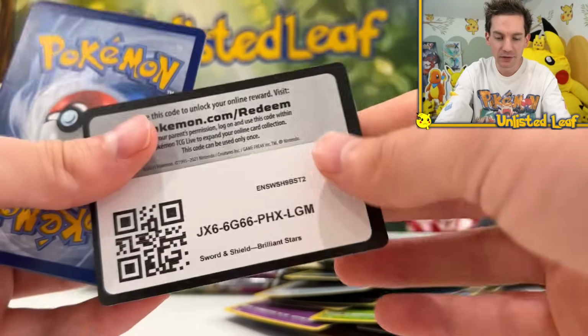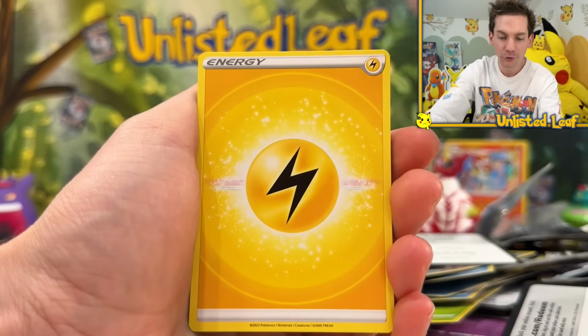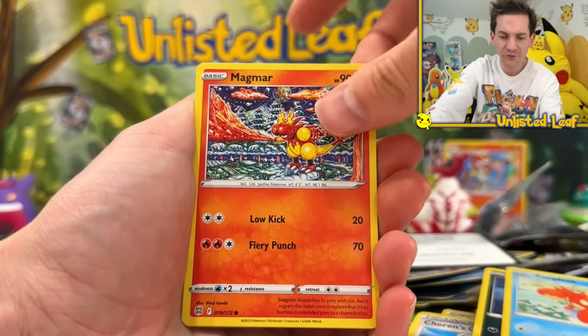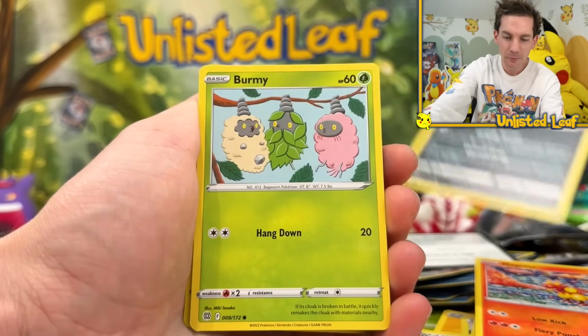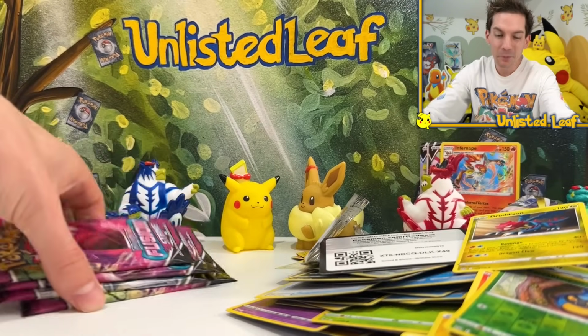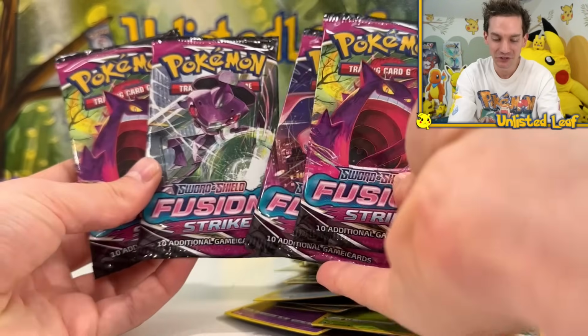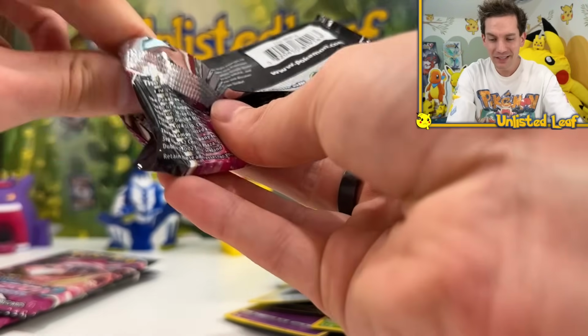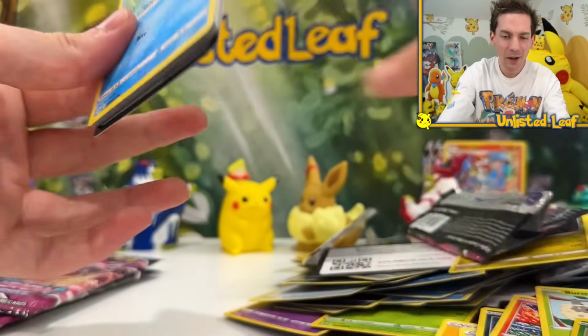And this is the last Brilliant Stars pack before we finish off with the Fusion Strike. And then we've gone through the entire box. Piplup, Sneasel, Corphish, Magmar, Carracosta reverse. Guys, I am praying these Fusion Strike packs better be the greatest thing of all time. Come on, what are we going to do? Open this up, put you to the side.